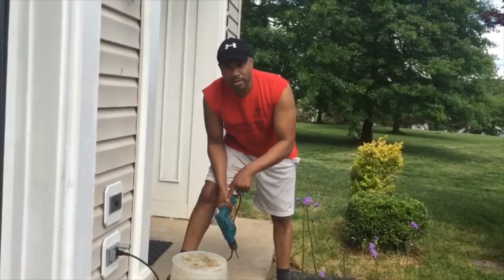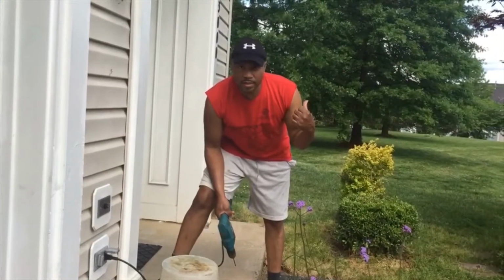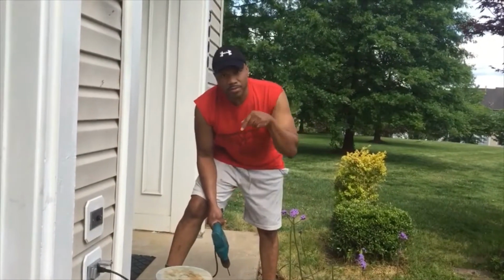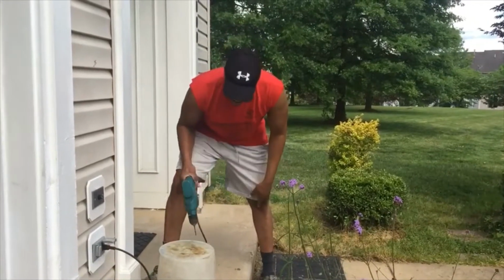I'm gonna put dirt in here. I'm gonna mix a little compost and everything, 10-10-10, Epsom salt, mix all that stuff in here. And I'm gonna fill it with dirt, and we'll put some seeds in the ground, and then we're gonna see what happens. All right, so stay tuned.